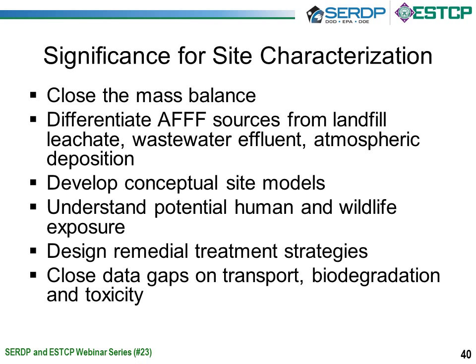We hope this information will help lead to more accurate conceptual site models and understanding of human and wildlife exposure, and then be ultimately used to help design remedial treatment strategies that are effective, and then ultimately to really drill down on what we're still missing on the transport, biodegradation, and tox of these compounds.